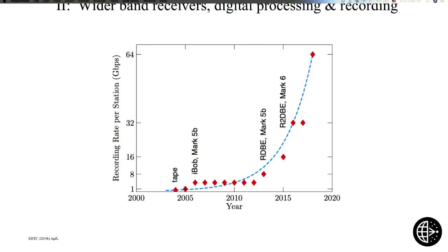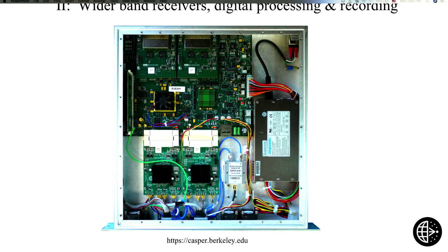I've got to keep moving here. The other way in which we enhanced the sensitivity of the array was through additional bandwidth. And you can see this is expressed in recording rate. And you can see we were at a bandwidth of about 4 gigasamples per second from 2007 to 2015. And then things just took off asymptotically to 64 gigabits per second.